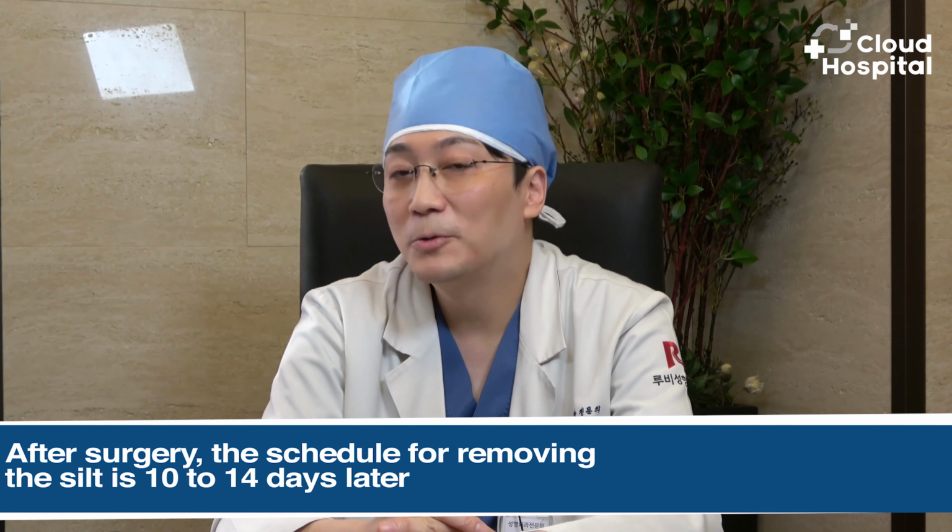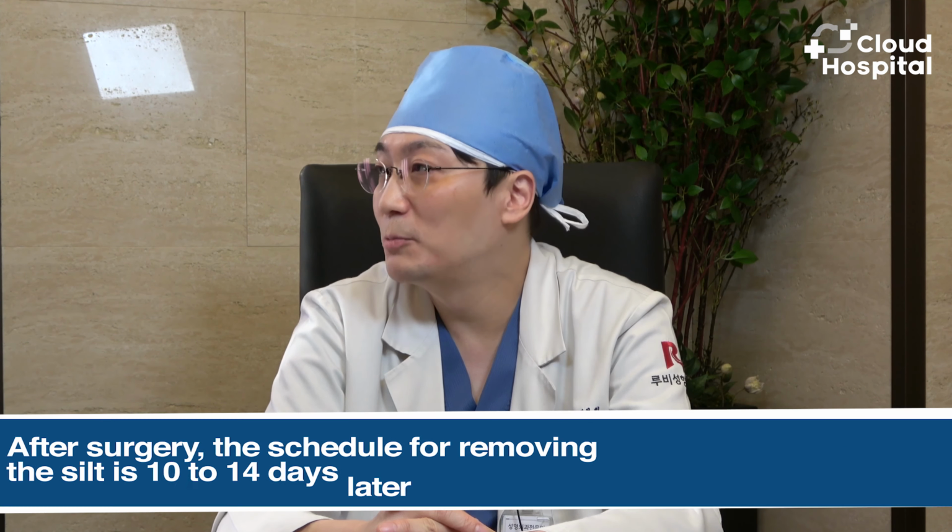So how long is the recovery period for this surgery? After surgery, the schedule for removing the drain is 10 to 14 days later. Therefore, it is recommended to extend your stay in Korea for 2 to 3 weeks.